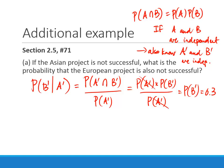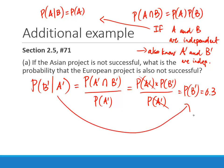Exactly right. The other thing that we know about independent events is that if A and B are independent, then the probability of A given B equals the probability of A. So now we're shuffling the letters around a little bit. But since A complement and B complement are also independent, for that conditional probability we could just jump straight to that step and be done. So as usual, there's usually more than one way to solve these questions about probability.